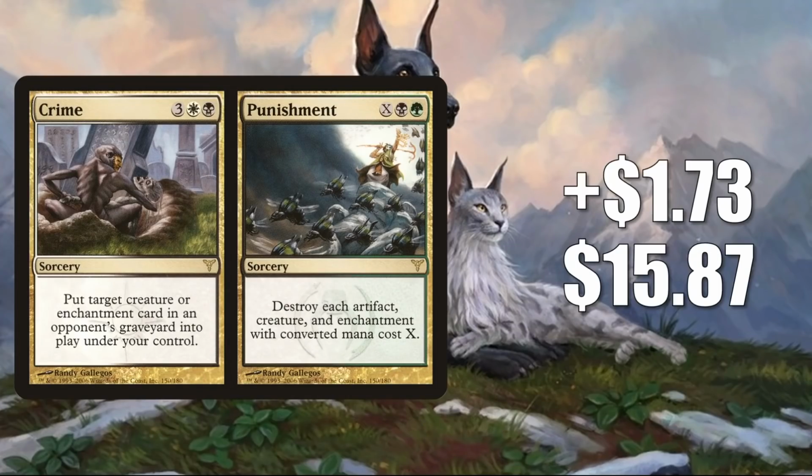Number 7 is Crime and Punishment. It goes up $1.73 to $15.87. That is a 12% increase. And this does continue to see play in modern Yawgmoth Sacrifice sideboards.